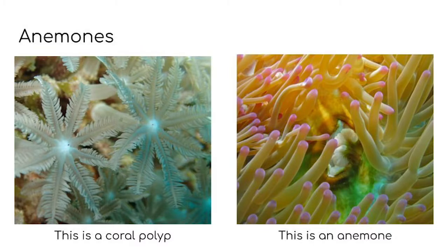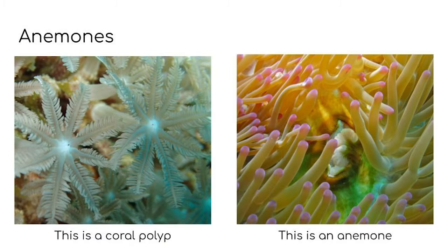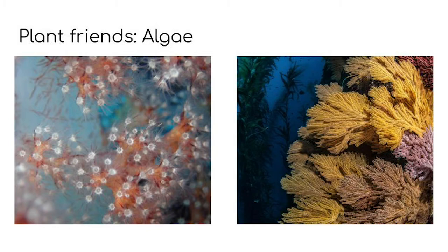Basically, looking at a sea anemone is like looking at one coral polyp, so one of the animals that makes up the coral, under a microscope. So if you look, there are tentacles all around the edge and a mouth in the middle. And if you look at the picture of an anemone, you've got tentacles all around the outside and a mouth in the middle as well. So it's very similar.